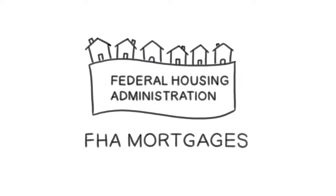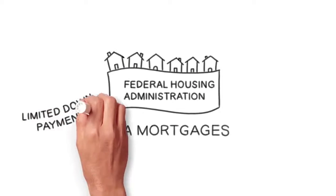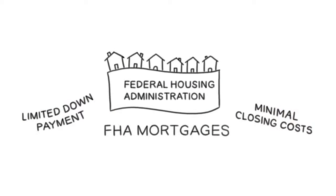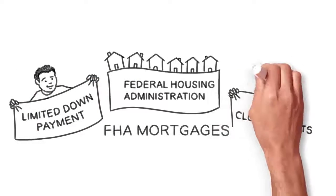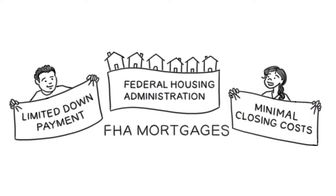They're also designed to help you purchase a home with a limited down payment amount and minimal closing costs, which makes them appealing to those who might not qualify for a typical mortgage. You can get more information about these loans at HUD.gov.